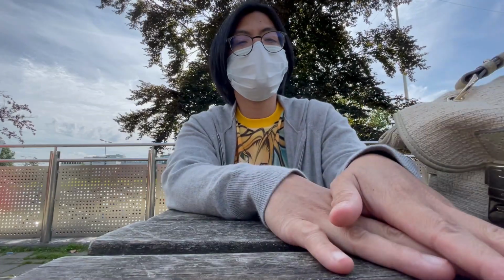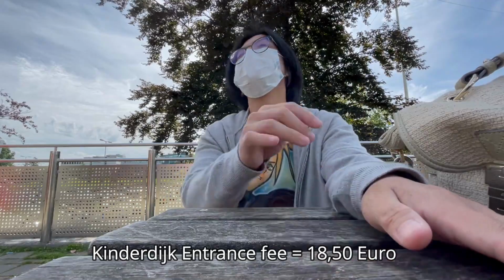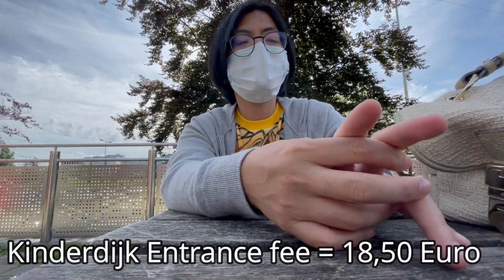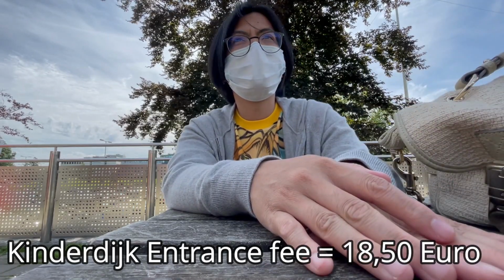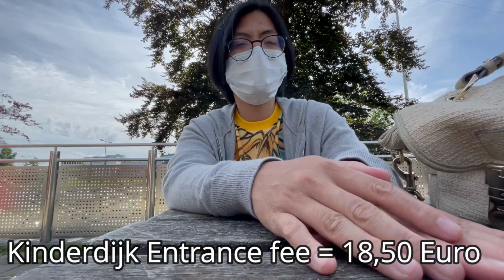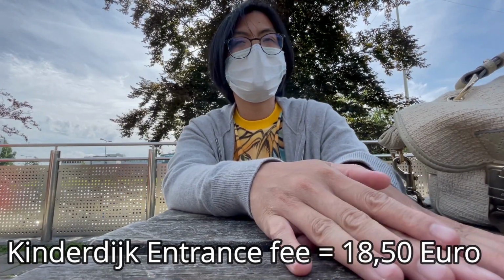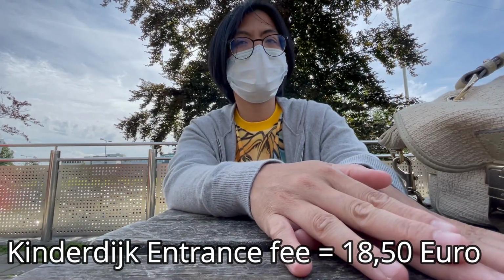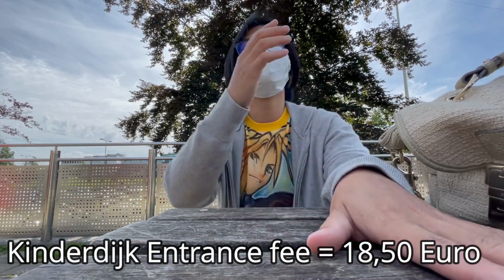The entrance ticket sa Kinderdijk costs around 18.50 euro, 18.50 for today. So today is Sunday, and it includes yung entrance to the windmill museum. And if I'm not mistaken, also dun sa boat. So let's see kung tama ang aking interpretation.